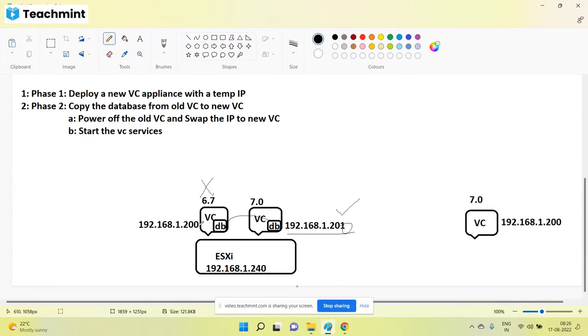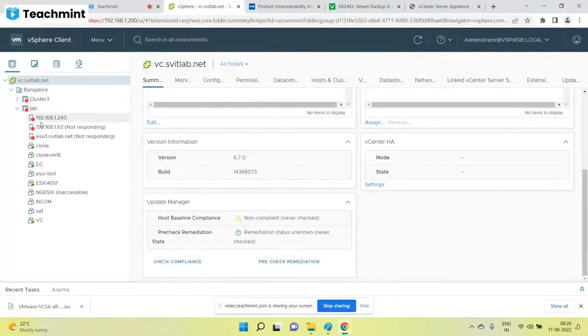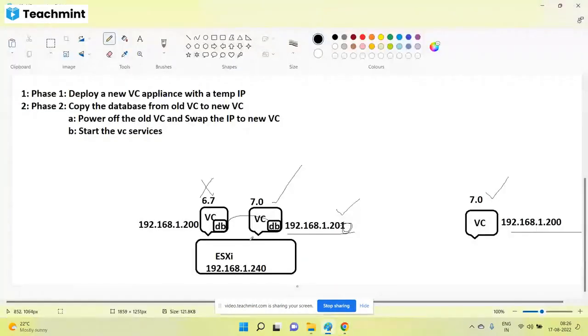That's why, okay, it will power up the old vCenter. That means 200 is free now. Anyone can use. It will automatically change it to 200. Okay, then all the vCenter services will be started here. So now the same machine with IP address 200, same name, version 7.0, we will have all our clusters, database, all our VMs and clusters, data centers as it is visible. That's what we wanted. With same name, same vCenter, version 7.0 with all our inventory information back. So we have achieved that.